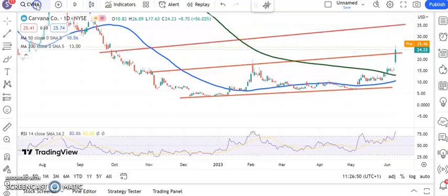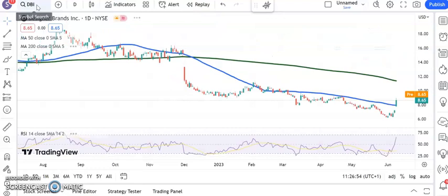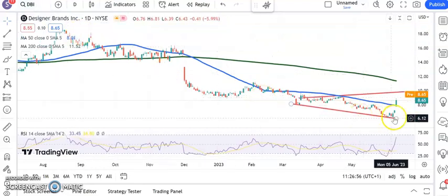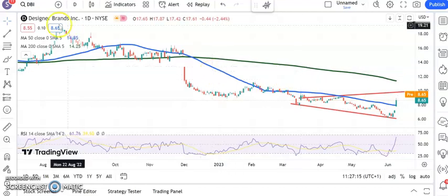Moving on to a new stock for the Chartbreakers, Designer Brands, but it's a broadening triangle base, gap through the 50-day moving average. It's one of our favorite setups. That's around $7.85. Above that, we're looking for $10 as soon as the end of this month. So it's a bear trap gap reversal from below the old May support there, around $7.40 for that situation.